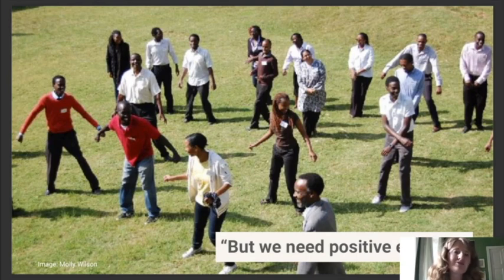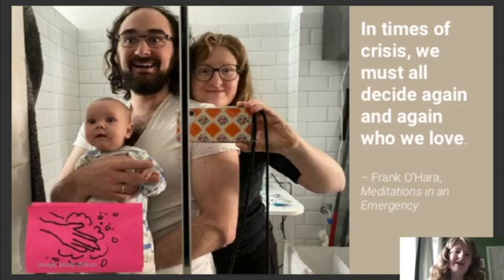I love this quote from the American poet Frank O'Hara. He has a poetry book written in, I think, 1957 called Meditations in an Emergency. And he says, in times of crisis, we must all decide again and again who we love. This is me and my husband and our 4-month-old daughter. And here we are in front of our Post-it note reminding us that we have to wash our hands for 20 seconds every time we pass the Post-it note.